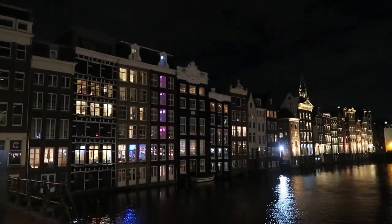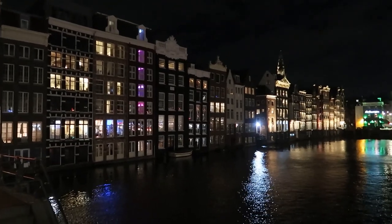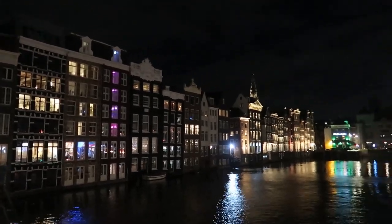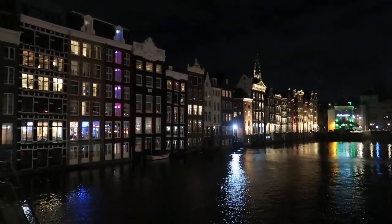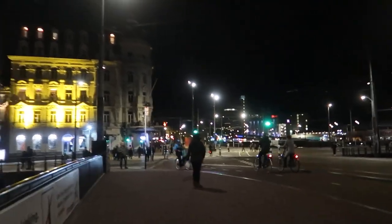Here's some houses. Some of these are the Amsterdam gingerbread houses, which we're gonna see tomorrow during the day because I haven't properly shown you guys that or taken any pictures of it, but it's nighttime so it's kind of hard to see. But yeah, heading back to the hotel, and that's it for today.